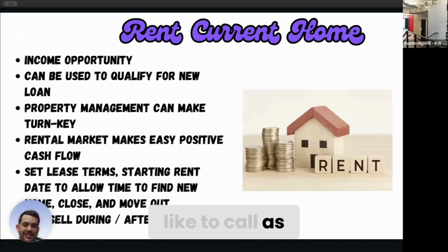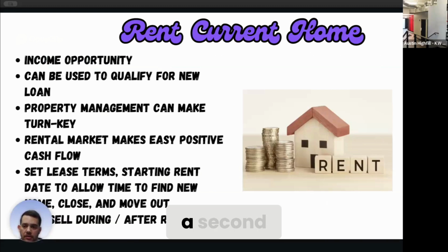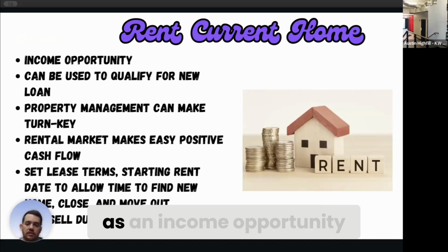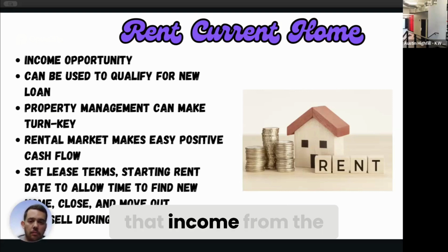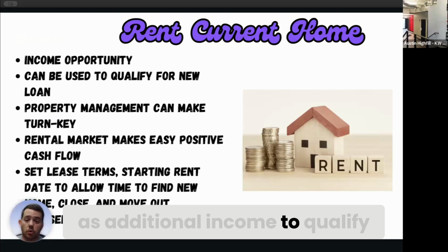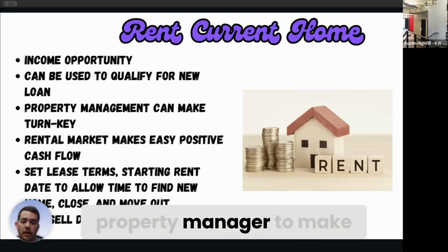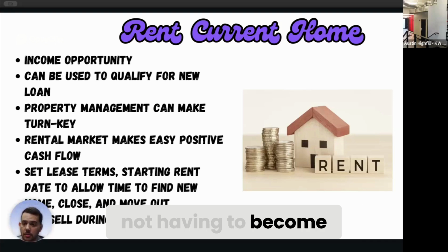This is what we like to call hedging against those interest rates. And I'll talk more about that here in a second. But more importantly, if you rent out your current home, you're actually using it as an income opportunity, which can be used to qualify for the new mortgage. If you rent out your home, that income from the rent that you're receiving can actually be used as additional income to qualify. You can hire a property manager to make it turnkey. So you're literally receiving mailbox money and you're not having to become a landlord.